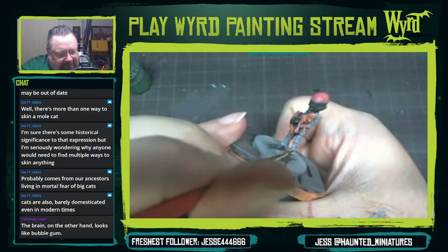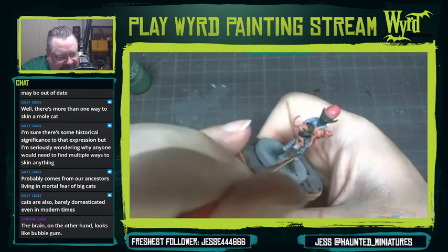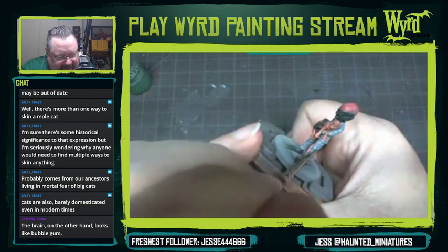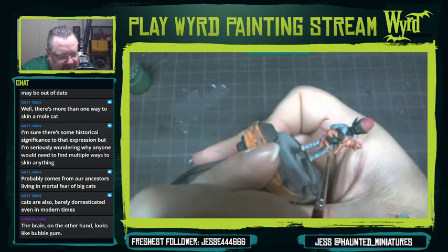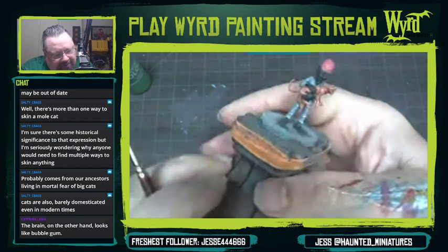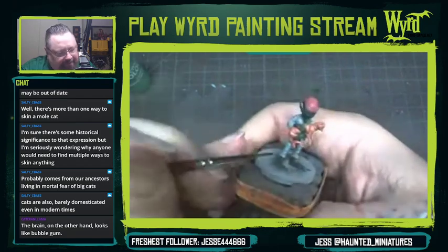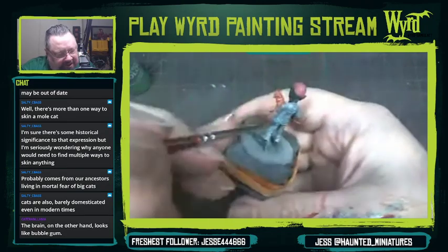And while that dries, we'll be working on this leg a little bit here. I feel like I'm going to have to come back and rework this gray a little bit, I think, or this white. It's bugging me. It looks too stripy. And while I can pull that off on a larger miniature, not so much on this one, I don't think.